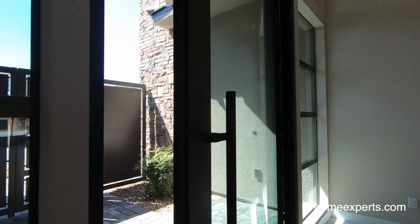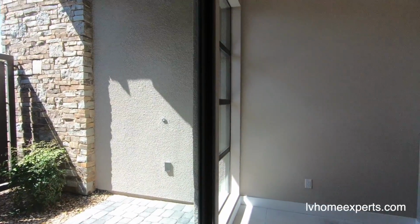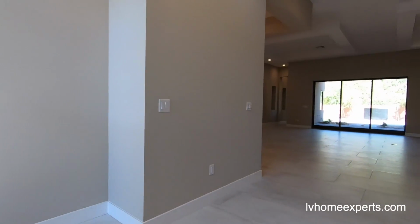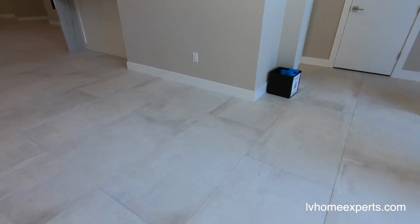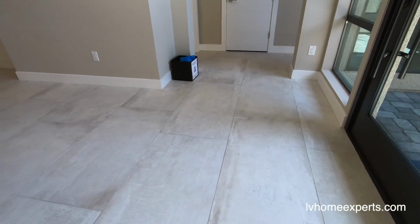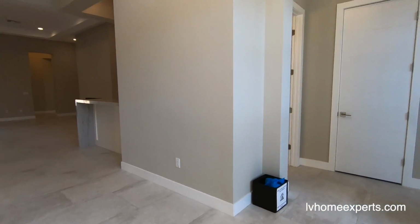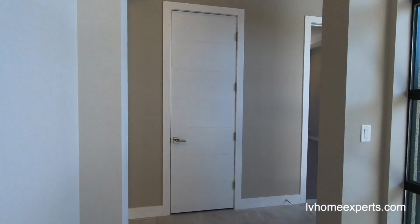Look at this. A little bit loud, but it is nice. Take a look at this. Like, look at this, look at that. We have some nice tile work here. 24 by 48. This is a desert contemporary open floor plan.